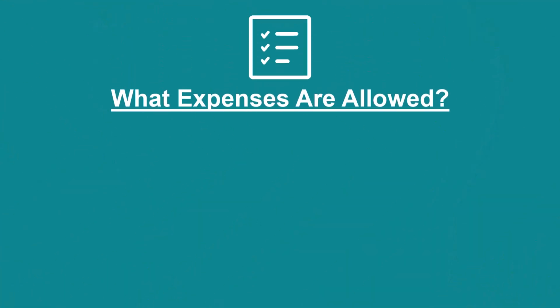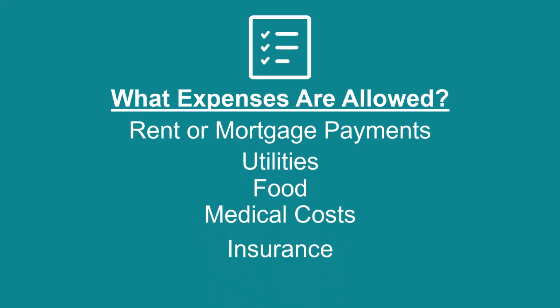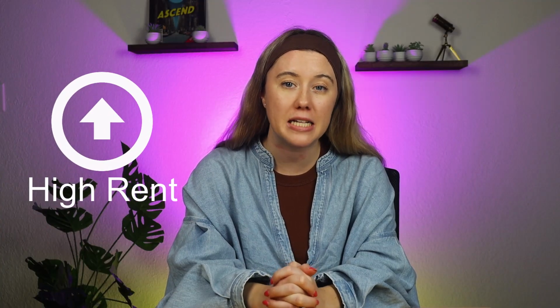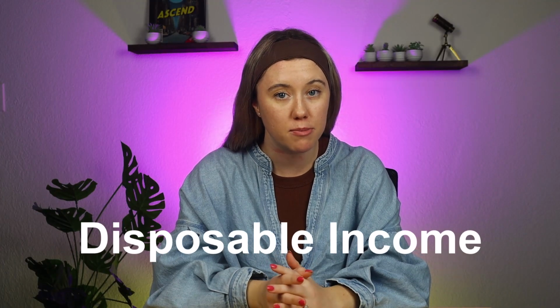The means test allows for certain living expenses such as rent or mortgage payments, utilities, food, medical costs, insurance, and even some secured debt payments like a car loan. However, some expenses are based on IRS standards rather than your actual spending. So even if your rent is high, for example, the test may only allow a certain amount as a deduction. After all of the allowed expenses are subtracted, whatever is left is considered disposable income.